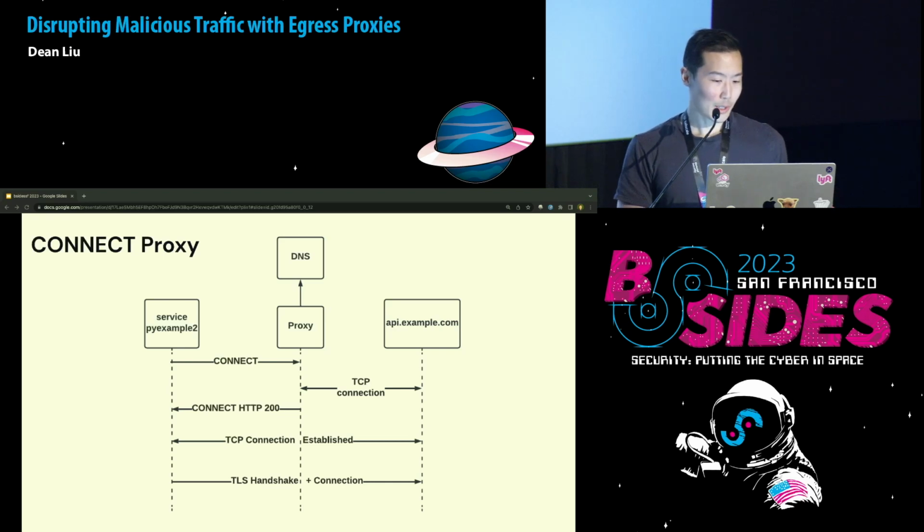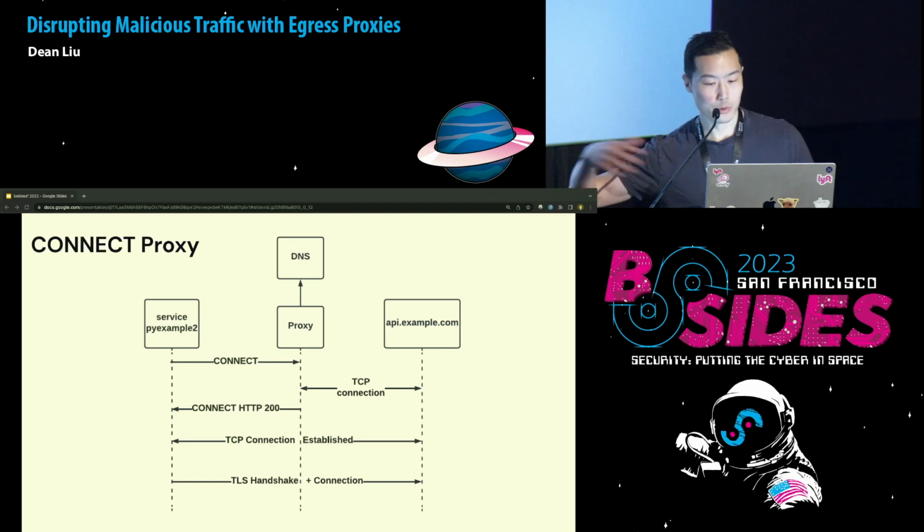So client-aware connect proxy is self-descriptive. You may also have heard the term explicit proxy, and it's where the service or the client knows that there's a proxy sitting between it and the upstream server. Connect is an HTTP method. The majority of y'all have probably heard of GET and POST requests. Well, HTTP CONNECT is just another HTTP verb. What it is, is an instruction for a proxy to open a TCP connection to an upstream host. As soon as that TCP connection is open, the proxy is just forwarding bytes back and forth.